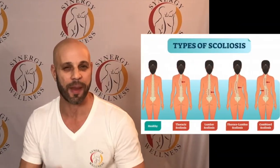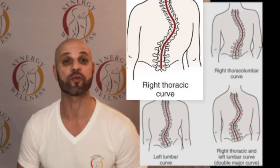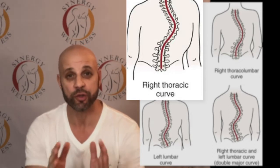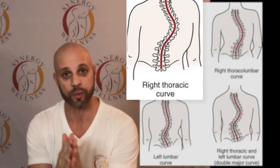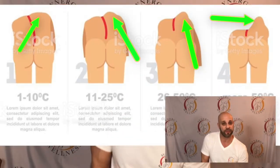There are 4 essential scoliosis curves or patterns that we typically see. Number 1, the most common, is the right thoracic curve, usually accompanied with a right rib hump or a muscular prominence on the right side, an elevated right shoulder, and also possible winging of the right shoulder blade, where the shoulder blade pulls away from the back rib cage. In some cases, it can come with muscle prominence in the lower left back.